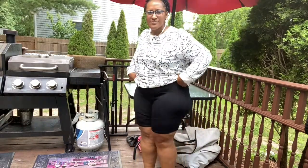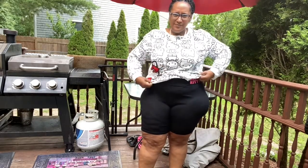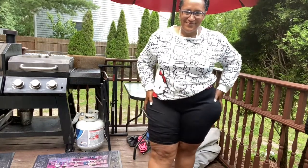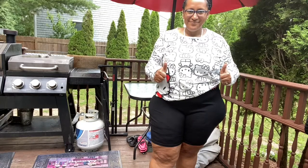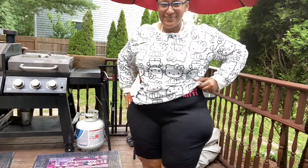And they're kind of thin, but I mean, on a real hot day, that's what you want anyway. They're not see-through, so. But I think this outfit came out really well, and it's really cute together. And again, you can mix and match all of these, but I think this one works for me as well. Let me know what you think.